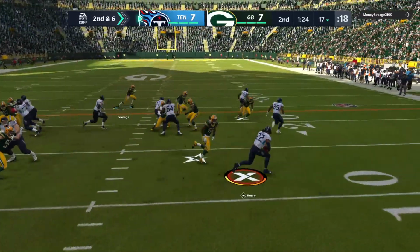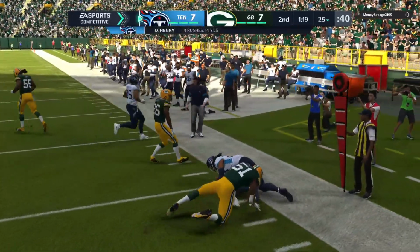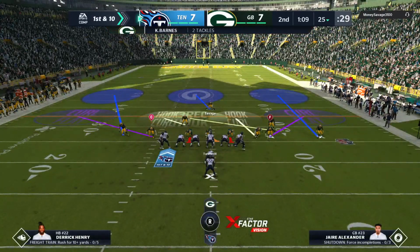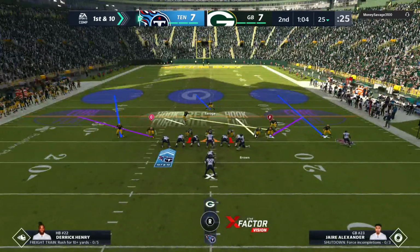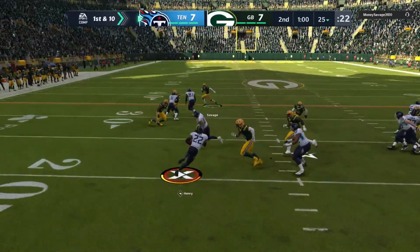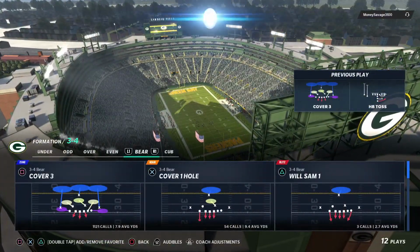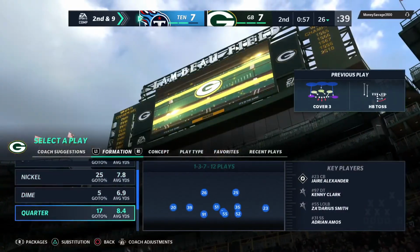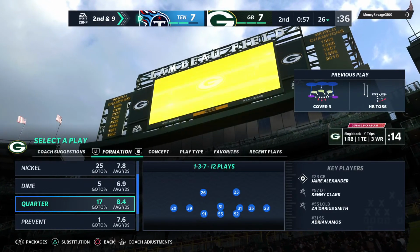On 2nd down now, it's Henry. And down he'll go at the 25. 7 yards there and a 1st down. The 25-yard line. A gain of 7. And the Titans 1st down. A toss left, Henry. And not much to speak of. Call it a 1-yard gain up to the 26. The Titans going to use the first of their timeouts, as the stoppage will come with a little under a minute to go in this first half.